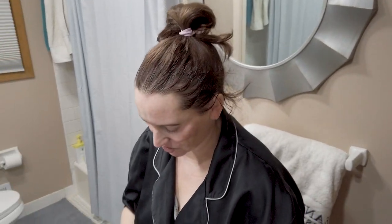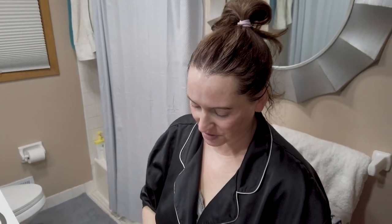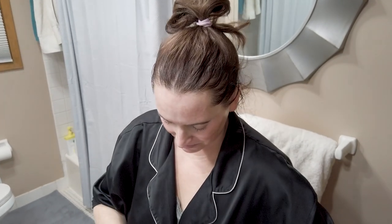Nice. I'm going to apply a little bit of this to my neck. This is the Isntree Vegan Yam Root Milk Cream, which is lovely. It's almost finished. I'll definitely be picking up another tube. My neck and face have their own skincare routine. To each their own, I guess. But in the winter, my neck sometimes gets these dry patches, so I found using something like this that's thicker really works well.